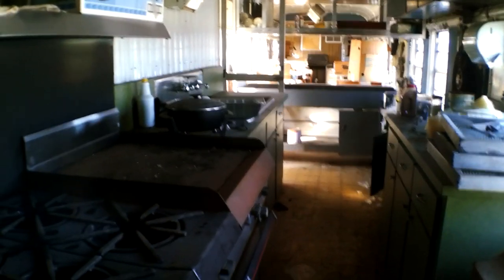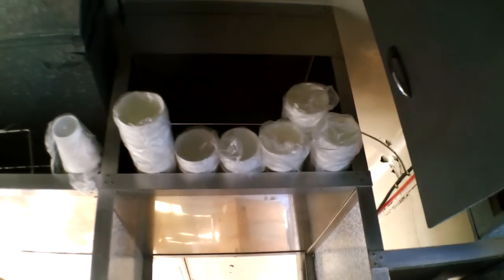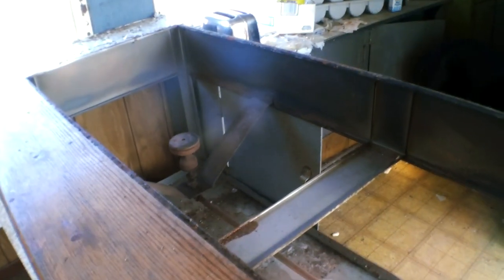So check out the kitchen. There's more to see. What's crazy is, look, there are still all these cups left up here. What is this? Chili powder. So we got the whole galley. It looks like you might come up here and order your food. Look, you still got all these little things left.